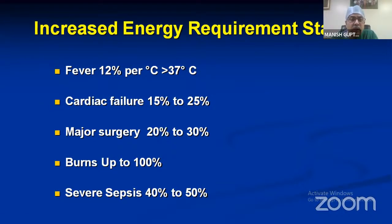Then, as far as dehydration is concerned, some special requirements are posed by certain individuals. In those having fever, the requirements go very high. 12% is added for every degree centigrade rise in temperature. In cardiac failure, of course, one has to see how much energy should be given and how much fluid should be reduced or exceeded. In other surgeries, burns, and sepsis cases, the requirements go very high, and this should be taken into account whenever we decide the deficit part.